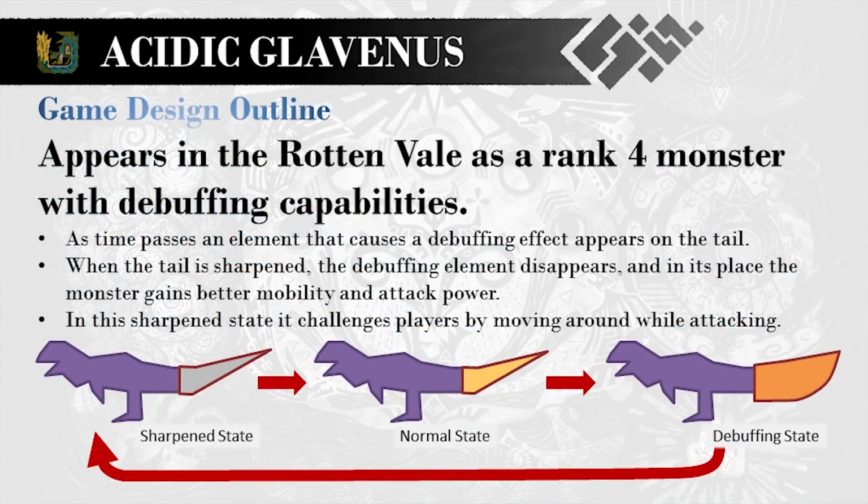So the main thing we wanted to focus on is that over time, the tail would build up something where it would apply some kind of status ailment to the player. By sharpening its tail, it loses that status ailment, but in replace, it is able to have much higher mobility and attack power. So the acidic Glavenus is actually most dangerous right after it sharpens its tail, so we wanted to use that as a focus point for the gameplay.